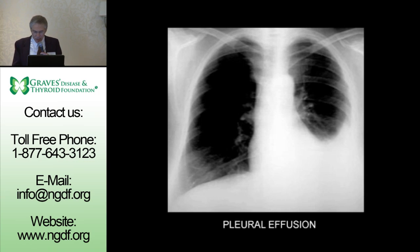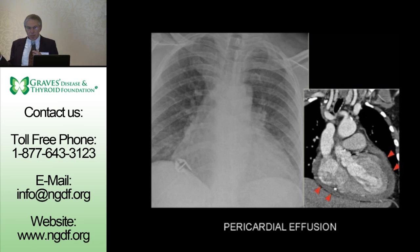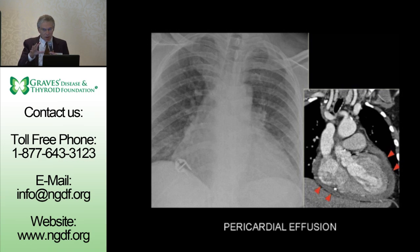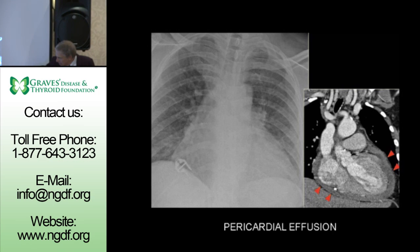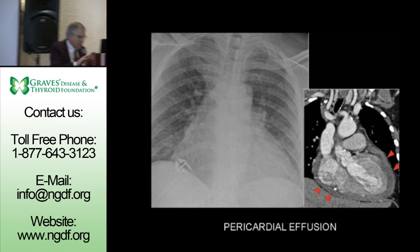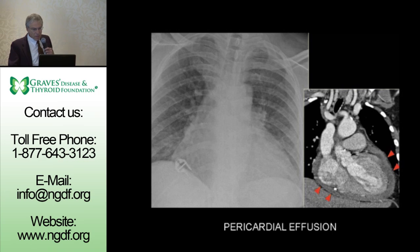You can also get accumulation in the heart. This patient probably has a little bit of fluid around the heart because that's very common. It's a very common finding if you look for it. But sometimes it can get fairly severe, like in this patient where you see the red arrows. There's a pericardium, a covering of the heart, and there's a little bit of fluid between the covering of the heart and the heart muscle itself. You can see that this is quite expanded, and you can see how large the heart is in patients with pericardial effusion from an underfunctioning thyroid.